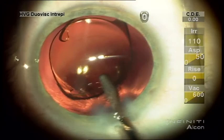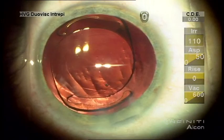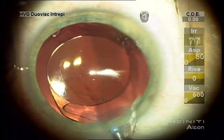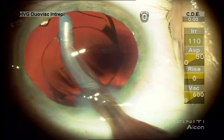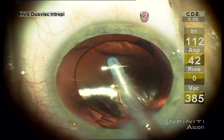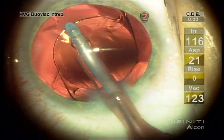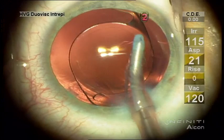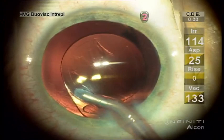So initially it's the haptics that position the lens. As the eye heals over the next few weeks, the remaining capsule will shrink wrap itself around the implanted lens. So now the viscoelastic will be removed with the I and A tip. As this viscoelastic is removed, it's being replaced with balanced saline solution, which is a close match to the natural aqueous in the front chamber of our eye.